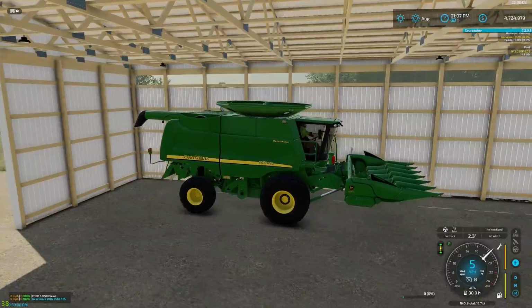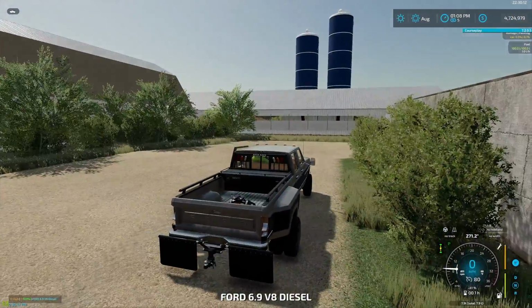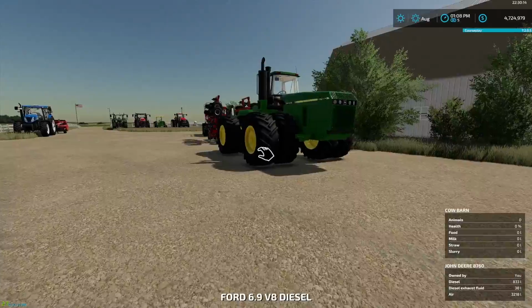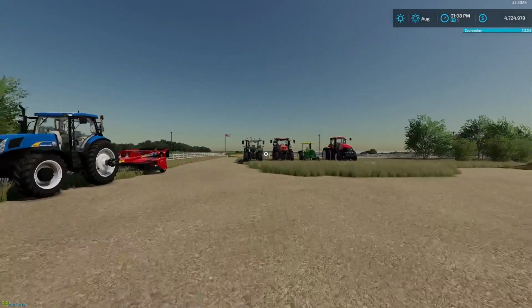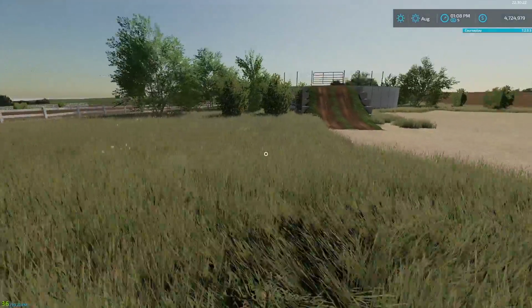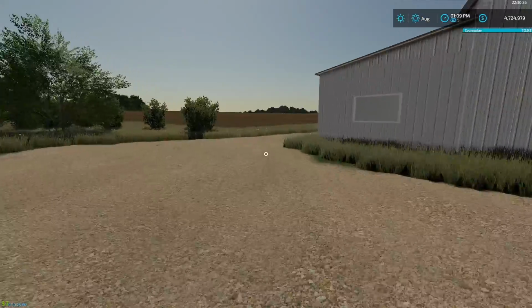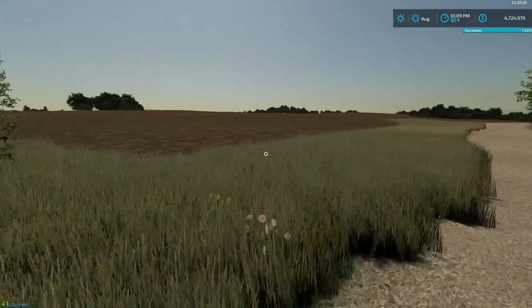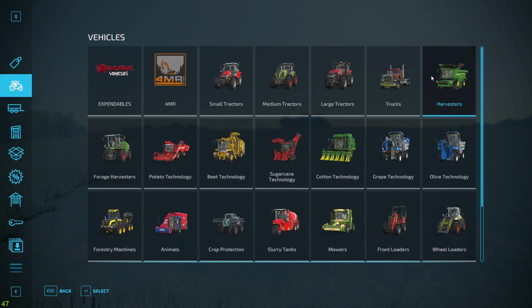And for now, I'm going to focus mainly on buying the equipment, because if we try to park everything, we're going to run out of time. So we got the 8760, the T7 here, 700 Fendt, the Kubota, the 4020, and the Case. Now, let's go ahead and start spawning some of our stuff out in the field here, just so we can go ahead and buy it all at once. So we got our combine.